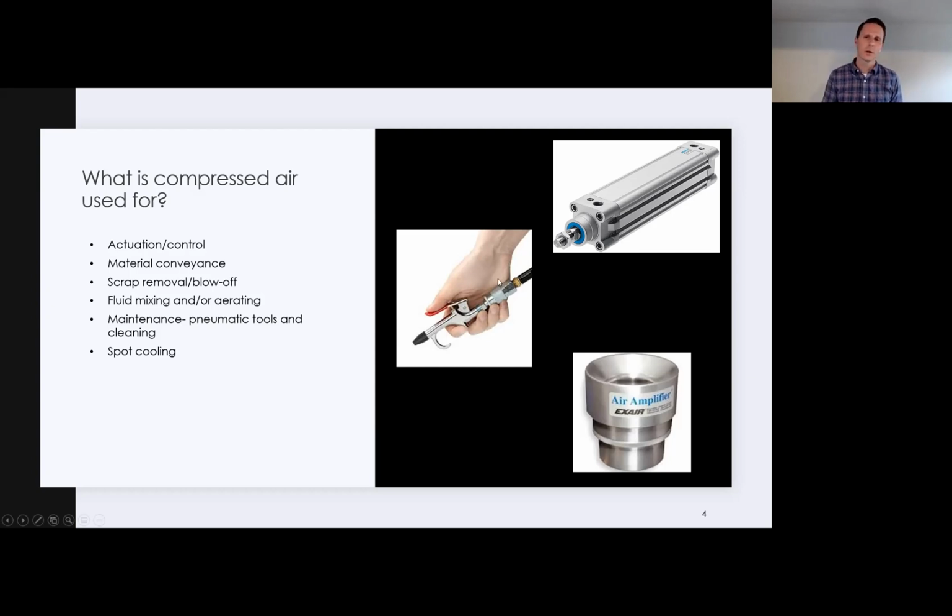So, for example, I worked at a site in Wyoming that was making baking soda, and they used compressed air to move the raw materials through a pipe across the plant from one side to the other. It could be used for scrap removal or blow off, where when you're cutting something out, there's excess material on the sides and edges that falls away, and they're using compressed air to blow that and keep the work area clean.